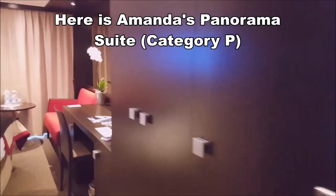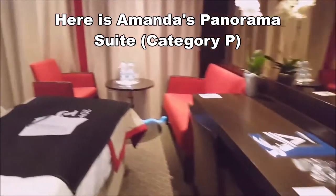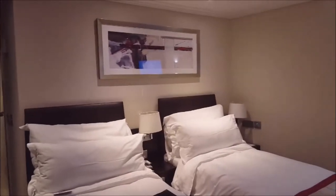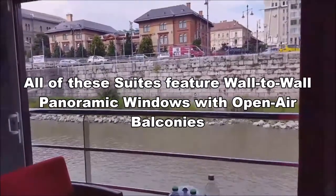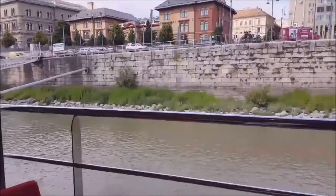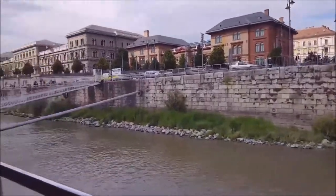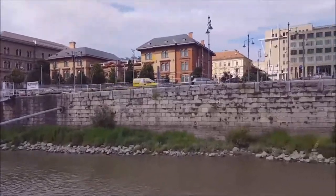So there's some closets. Desk and table chairs. Two beds for me and my friend. Very nice. So I opened up the blinds and there's our deck. So it opens up 7 feet, but it's wall to wall, ceiling to floor. And here's our view of Budapest right now from our cabin. Beautiful traditional architecture.